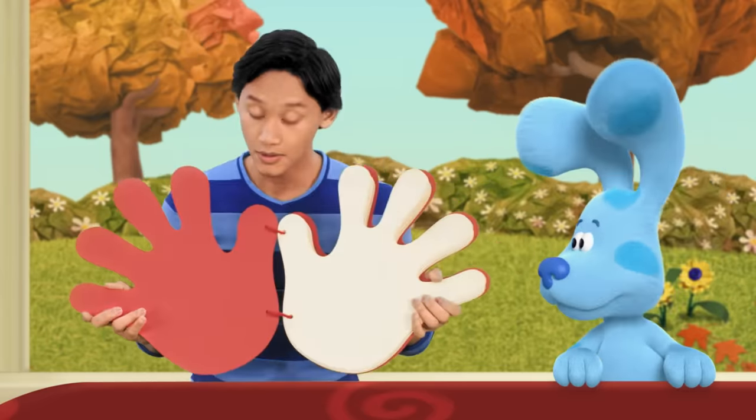Oh, hopscotch. Good idea, Blue. Magenta, you don't want to wear your glasses to play hopscotch? What do you think Magenta should do? Wear glasses. Magenta should wear her glasses. Yeah, Blue thinks so too. Wearing her new glasses will definitely help Magenta to see the hopscotch board.